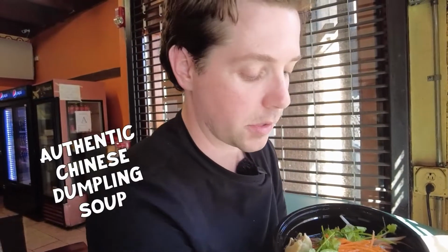Let me try it before you take a bath in it. Yes, this is authentic Chinese dumpling soup. And I love Chinese dumplings. The perfect texture on the dumpling, soft, nice, thick, hand-pulled noodle around the dumpling itself. Very good coating. Vinegary broth. You got sour, you got savory, you got vegetables. What more could you ask for in a soup?